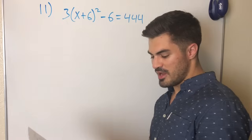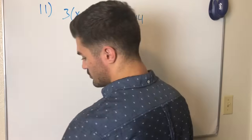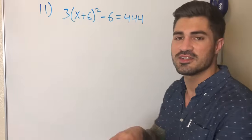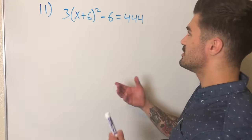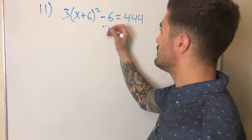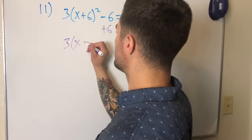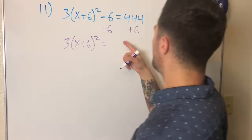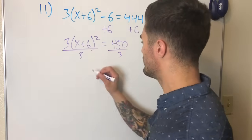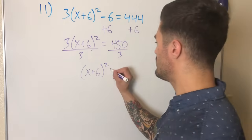All right, so number 11, I'm asked to solve the equation, but I'm specifically told to use the square root property. So what the square root property means is I basically get something squared on one side equals some number, and I take the square root of both sides, all right? So that's what I'm going to do. I have something squared here, and I'm going to isolate that something squared equals something. So I can immediately add 6 to both sides, plus 6, and that leaves me with 3 times (x plus 6) squared equals 450. Then I can divide both sides by 3. I want to get that something squared. It doesn't matter what that something is. I can use the square root property. So (x plus 6) squared equals 150.